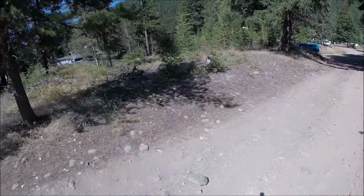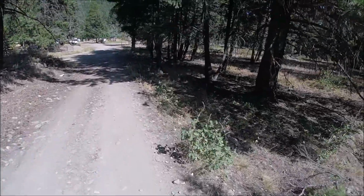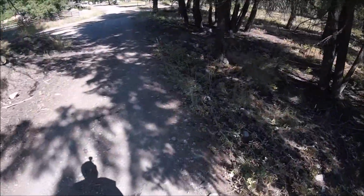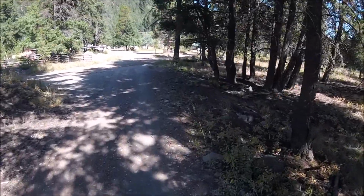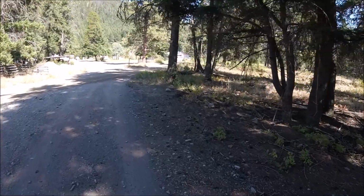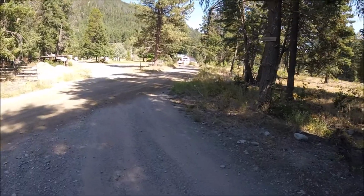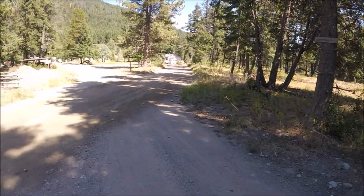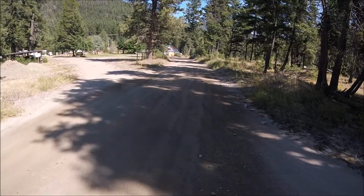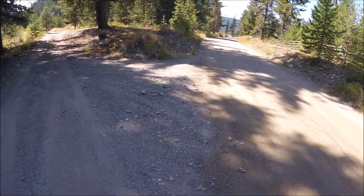I don't know how to get to that road. Is that road over there? So that's determined. There's like a camp area here. Just can't remember how to get to it. Might be further down here also. I'll have to come by here with my truck or my motorhome.